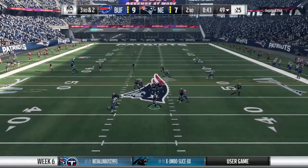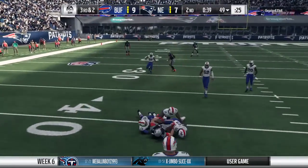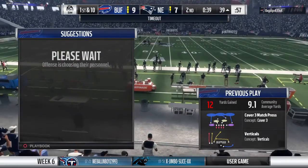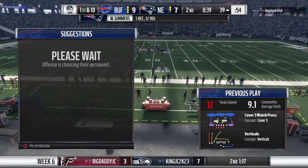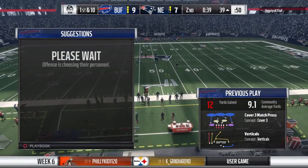On 3rd and 2, Vasquez. Looking left side, it's complete. He's got it. And now we won't see a play on first down. We're going to get a timeout instead as they stop it here with just under 40 ticks to go in this first half.